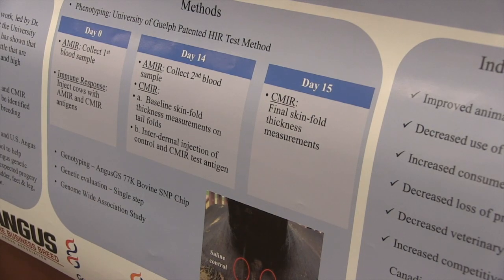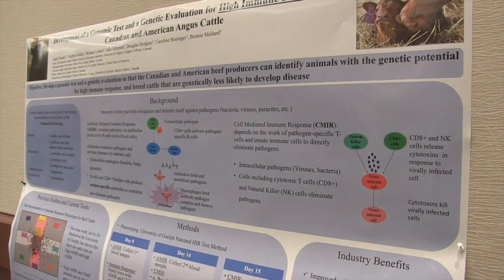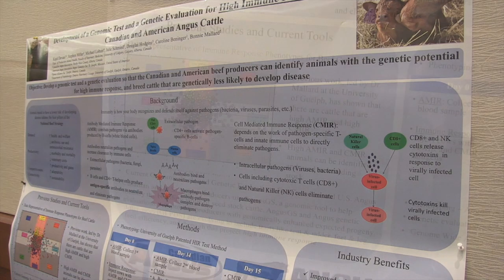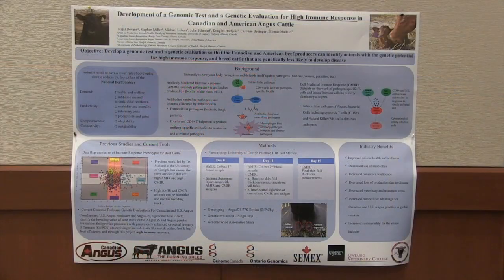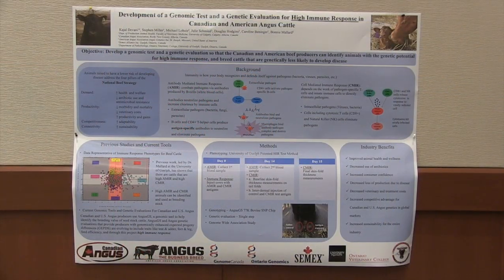Recently we've done that by adding tools for new traits, like feet and leg structure, which really impacts cow longevity in terms of their ability to move, feed themselves, stay in a herd, and stay productive. It impacts animal health and welfare and consumer trust. Same with teat and udder structure, and our newest project, which is described in the poster behind me, high immune response. EPDs for all these traits give our producers a way to identify animals that have superior genetic potential for these traits, and then use them for progeny, to develop further generations and improve those traits.